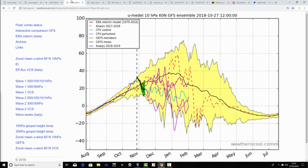Let's look at what's happening in the stratosphere over the North Pole with the zonal winds. We've got pretty strong zonal winds at the moment. This is from weatheriscool.com, and we can see that where we are right now is just here. This blue line shows how the strength of the zonal winds has fared through this season so far. Dates are on the bottom, of course, so that's the start of November just there. So this is kind of like November, this is December, this is January, as far as we can go with the forecast.